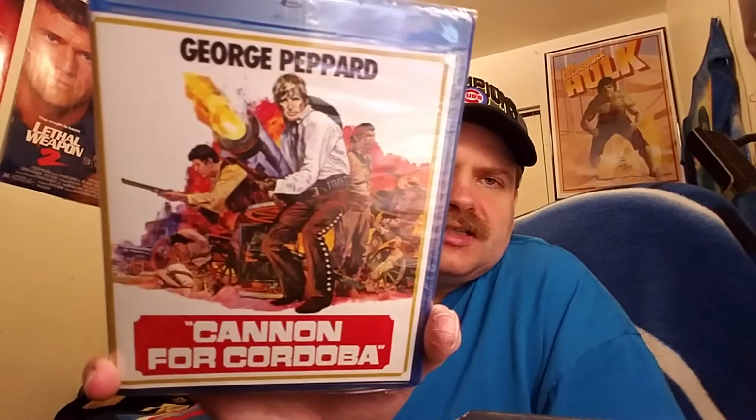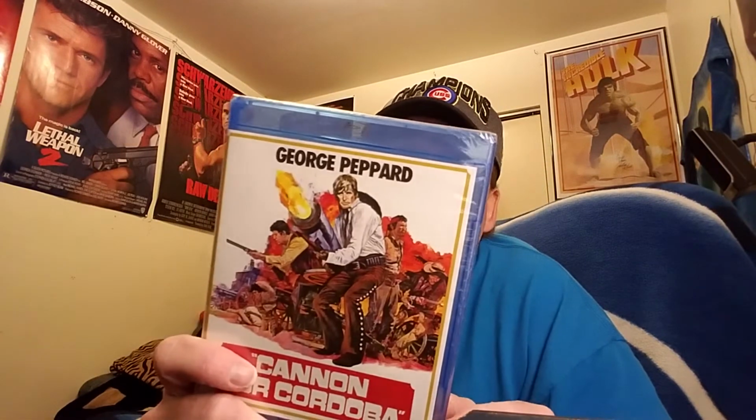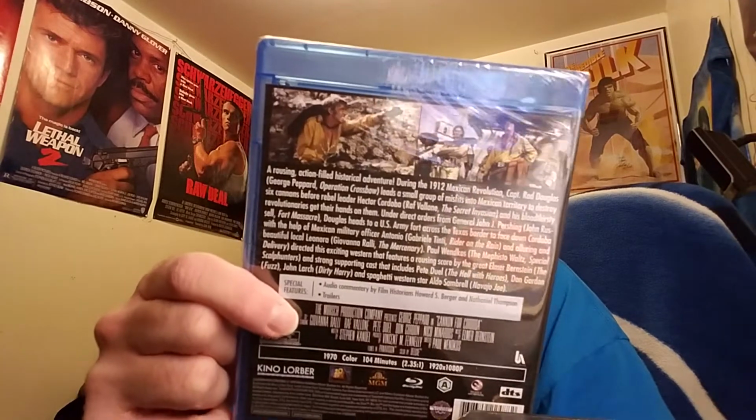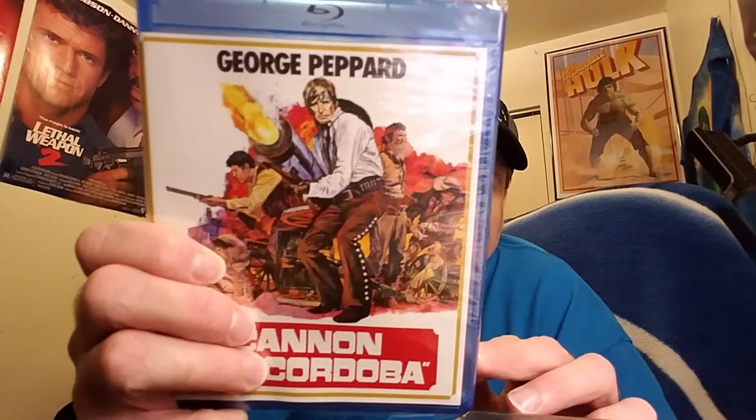Alright. Next, moving right along, and this is with George Peppard, you know, Hannibal from The A-Team, and that's Cannon for Cordoba, I can't even say the name right. But this is from 1970. Looks like another fun one here. But this is cool. You got him with that big cannon right there. Couldn't pass on that one.